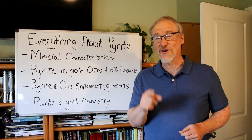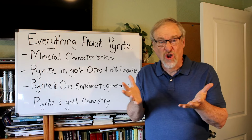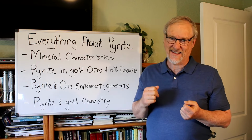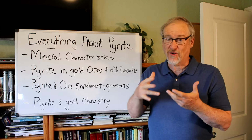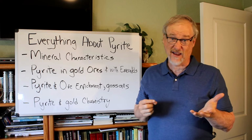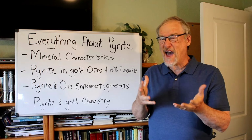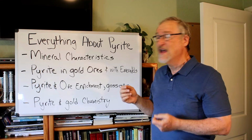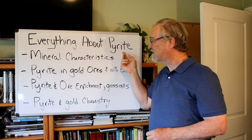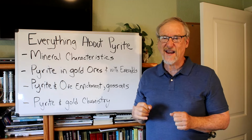Most prospectors learn early that there's a substance called fool's gold that kind of looks like gold, but isn't. And it isn't valuable, or at least normally isn't particularly valuable, certainly not like gold itself. And so people kind of get a bad view of fool's gold. The mineral name for this stuff is pyrite. And we're going to talk a little bit more about pyrite today.